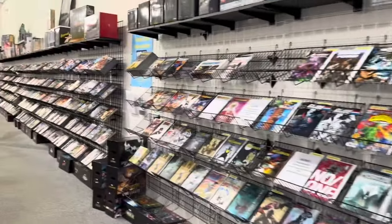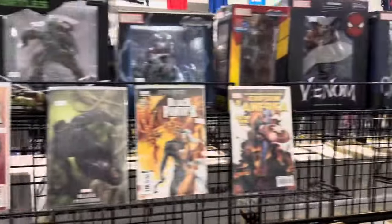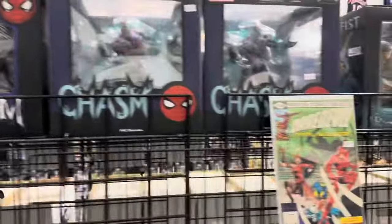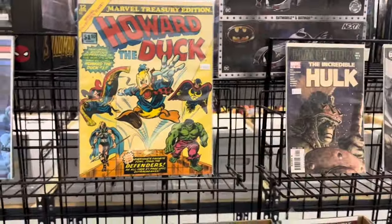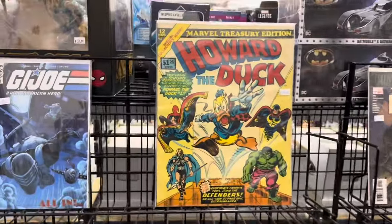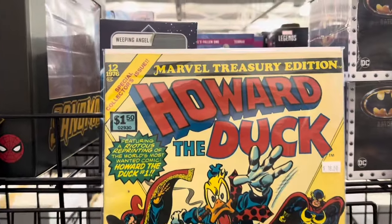All right, so let's keep it moving. Oh yeah, let me not forget that they do actually sell comics. They got tons of them, okay? They got tons of back issues. They got tons of old stuff. So, more of these figs too. Like I said, there's a ton more stuff here. So, we will definitely be making a return trip and exploring this place even further. But for now, we'll call it a day.